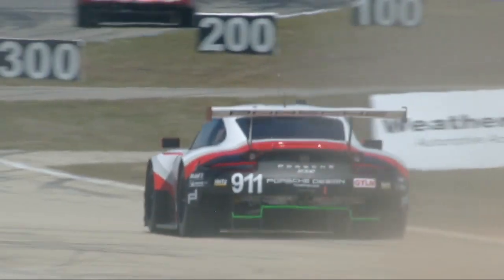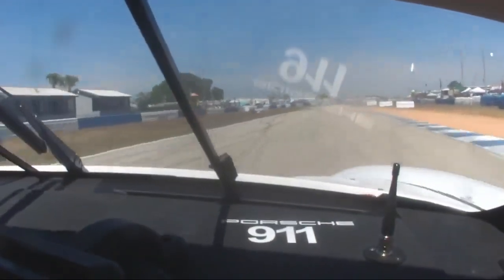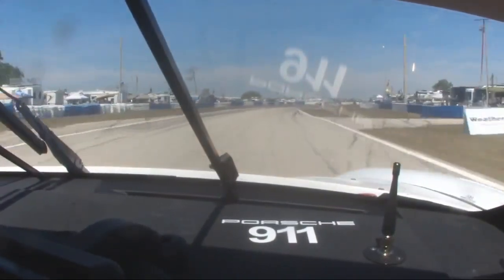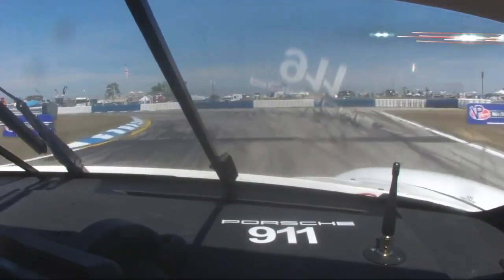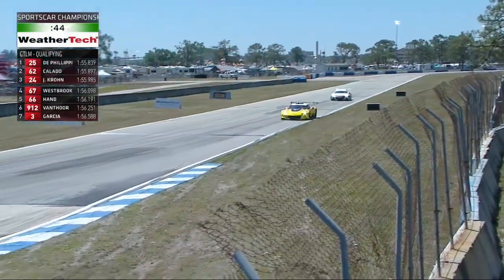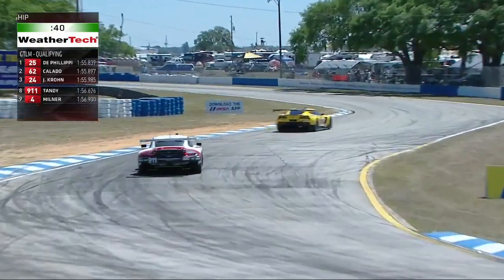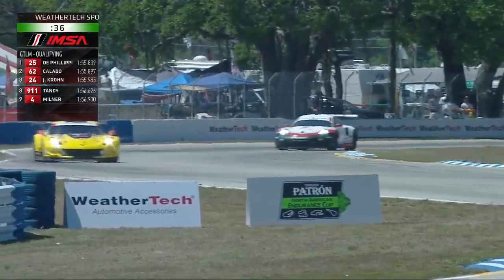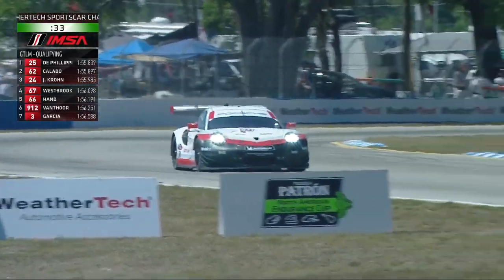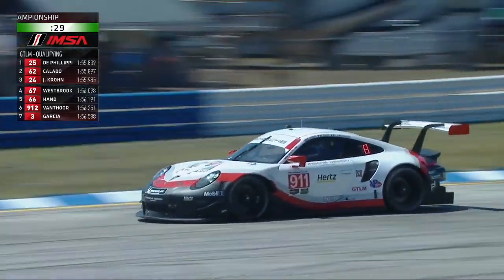Huge slide through turn one by Nick Tandy, who was really leading on the number 911, and very fast hands to catch the end of it. It's all going very nicely, and he's balanced, but then as the car comes back into line, it wants to switch direction very quickly. And that's when you've got to catch back up with the car and its lateral movement. But great driving by Nick Tandy. He's an absolute superstar. And boy, isn't this category going to be one to watch at Le Mans this year?